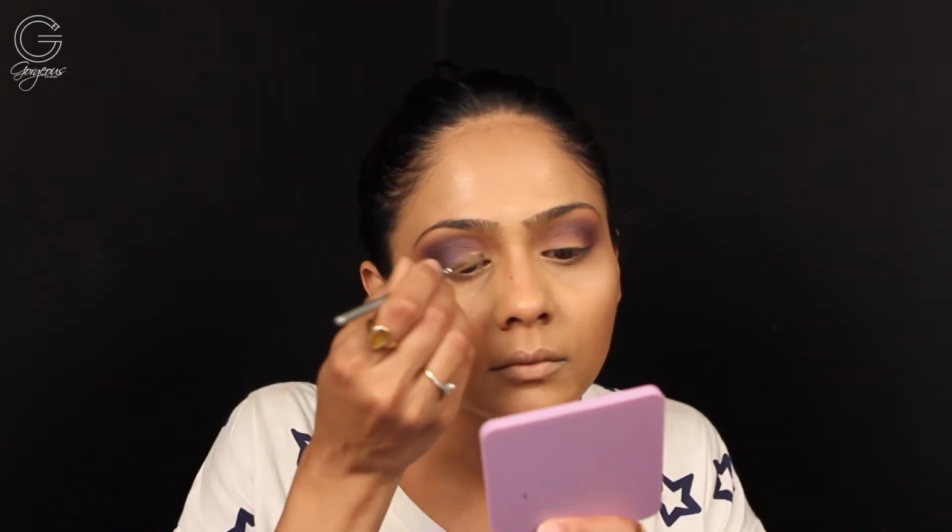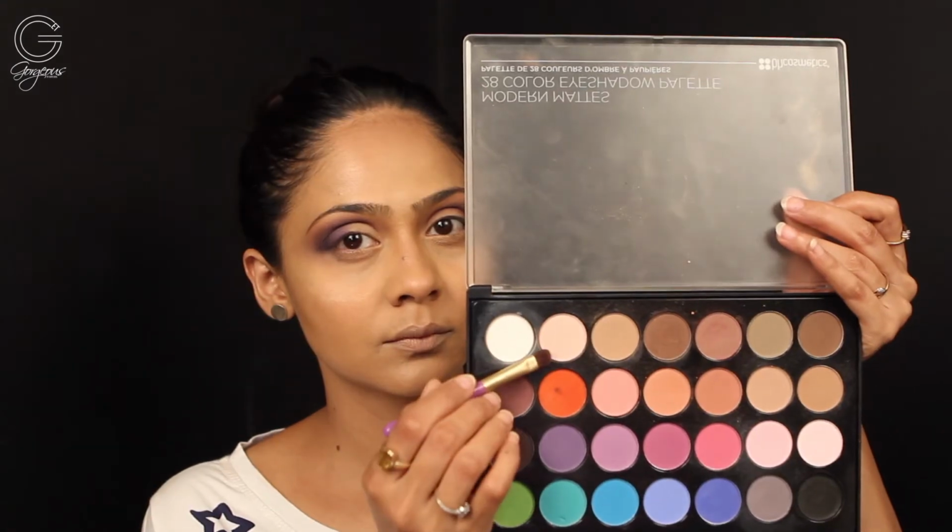And of course, don't forget blending. So now I'm going to take the same concealer and not cut the crease, but actually cut like half the crease, as you would see here, like half the way. And then taking the very lighter shade on the palette, like the baby pink and the white shade, I'm going to just pack it over the concealer. And yes, as I said, the purple shade is going to be the transition between the dark and the light shade. So yes, that is what we wanted.